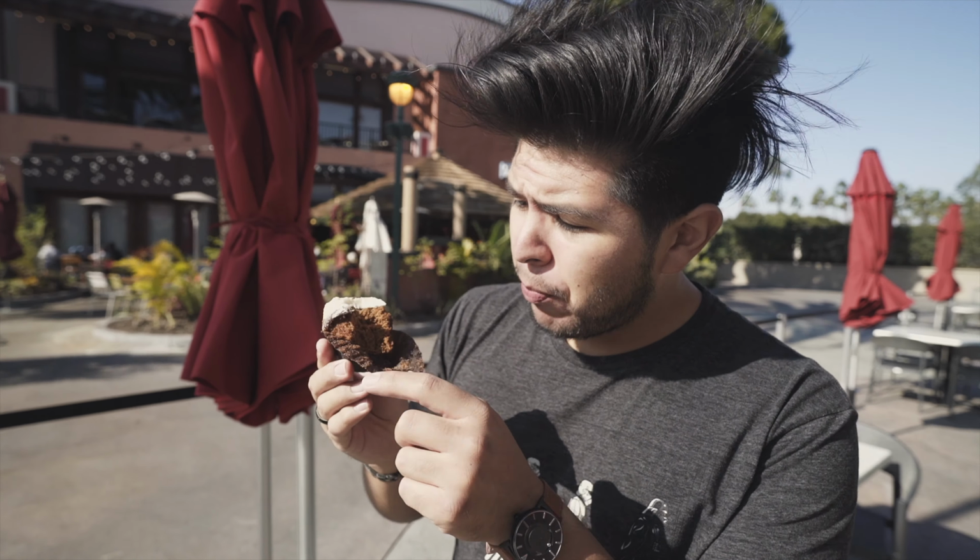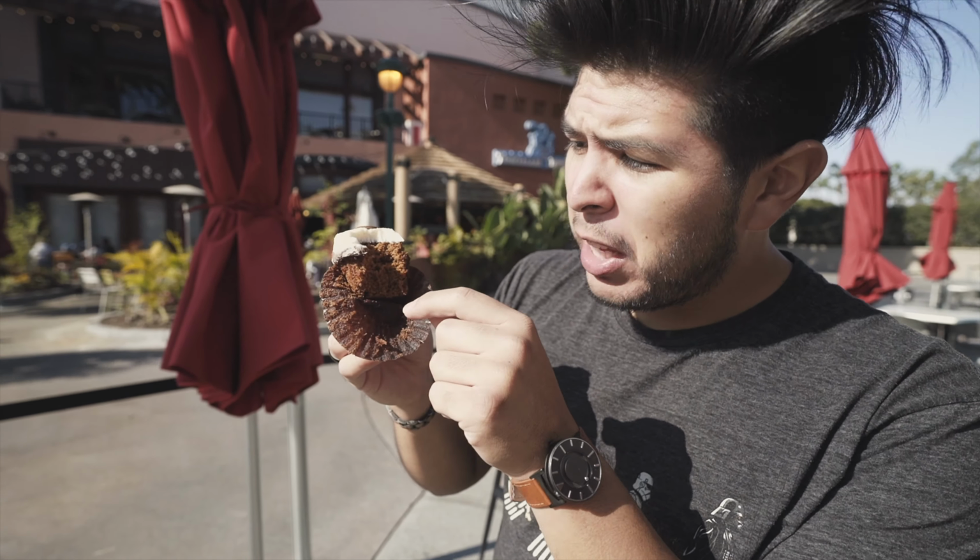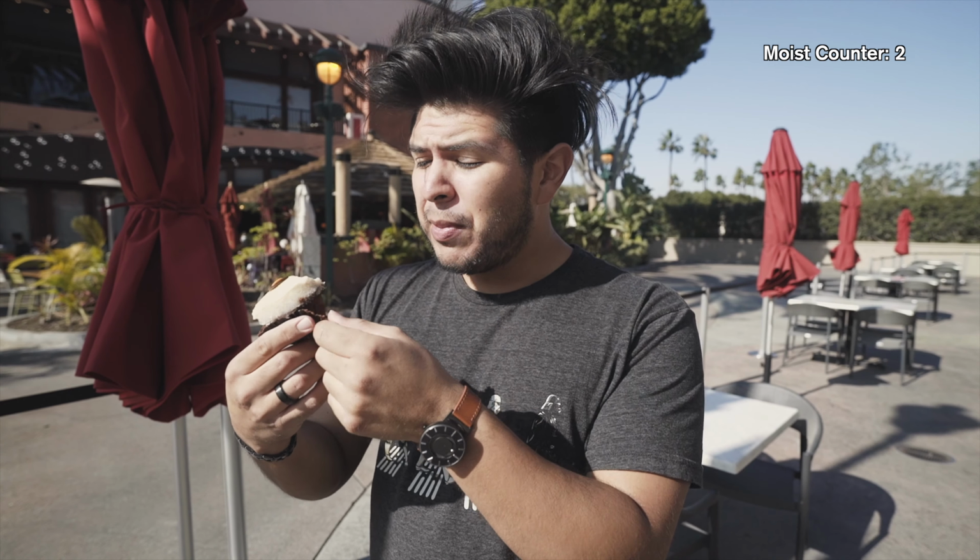Oh man, holy heck. The gingerbread cupcake, I know we took some bites out of it, but it's super moist. It's not dry, which is a problem with a lot of cupcakes. This is really moist. I'm really excited to try the other ones. I'd have to say this is for sure worth it if you want to get a cupcake from Sprinkles or just something festive here at Downtown Disney. The gingerbread cupcake at Sprinkles is a go.